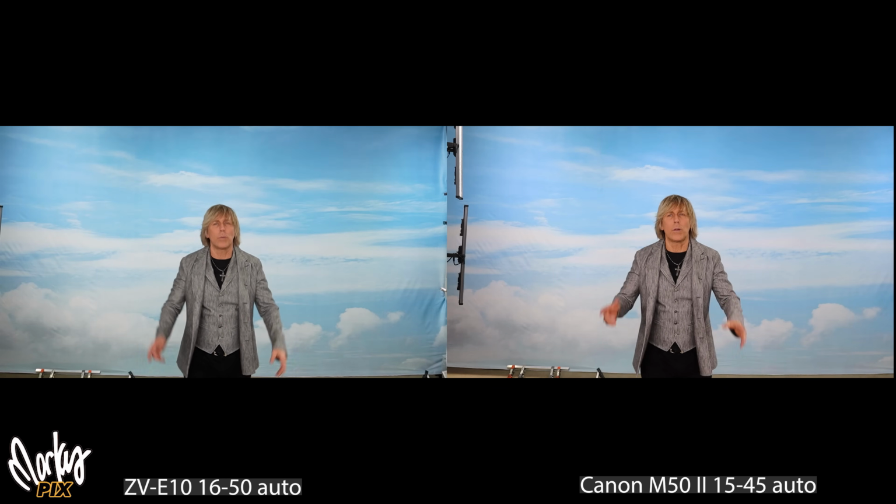Okay, here's the Canon M50 Mark II on the right, $700, and the ZV-E10 on the left. Both the same price, both using comparable kit lenses. Eye tracking is good on both. I would say the image quality is comparable, just slightly different color and contrast. Let's bump up both cameras to 4K. Looks fine, but the autofocus is a hit or miss with the Canon in 4K.